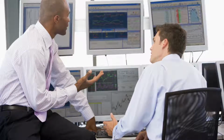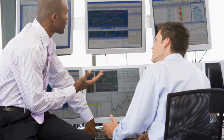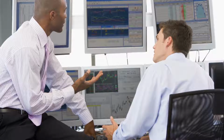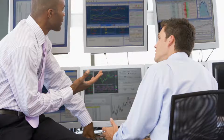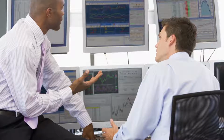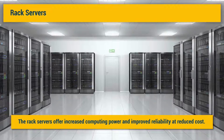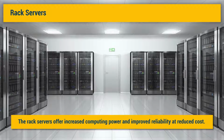As a result, the company decided on a series of steps to address the challenges of handling the volume and speed of big data. The first step in this direction was to migrate from their traditional tower model servers and adopt a more robust and cost-effective rack model of servers. The rack servers offer increased computing power and improved reliability at reduced cost.